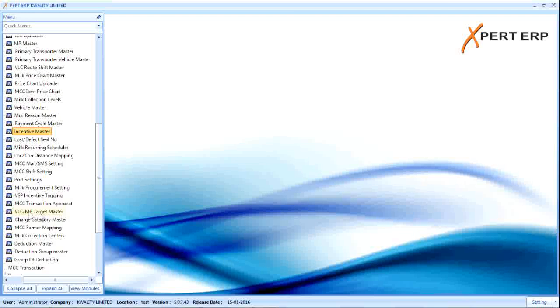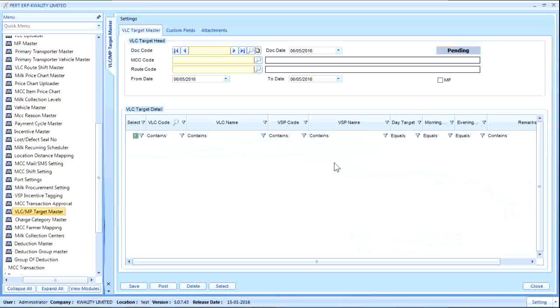Now, some target-based master. VLC Target Master. Targets of VSP is defined here in Target Master. In VLC Target Master, we set day-wise targets of all VSP, morning and evening. Target to receive milk from various VSPs for particular date range. Based on target defined, we see a report which shows variation in target and actual milk received.